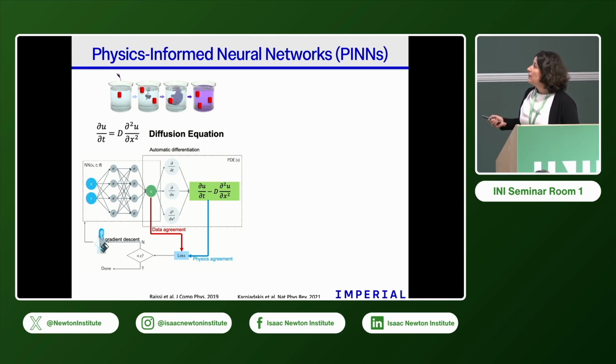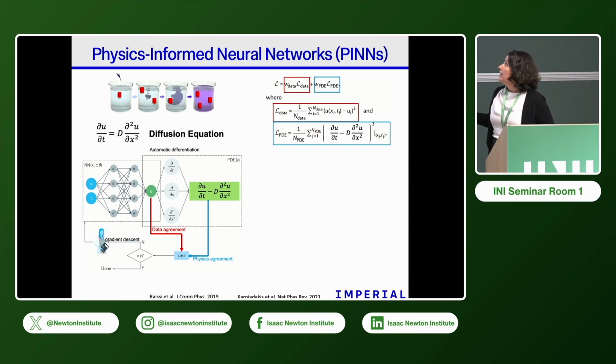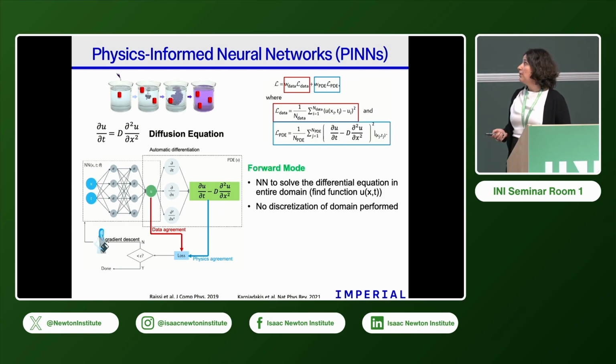You can write it in the form of a residual form, such that if this is close to zero, then you're obeying the diffusion equation, and do that for all points of your spatial temporal domain. And you can take advantage of the fact that these spatial and temporal derivatives, what you're doing to optimize the network, using automatic differentiation, come for free. And so this is the setup of a physics-informed neural network. Two main loss terms: agreement with the data where you have it, and agreement with the equations across the entire domain, and different weighting terms for this if you want. So this should give you a solution for this equation across all points of the domain, and it doesn't involve any discretization. It really is anywhere in the domain there.